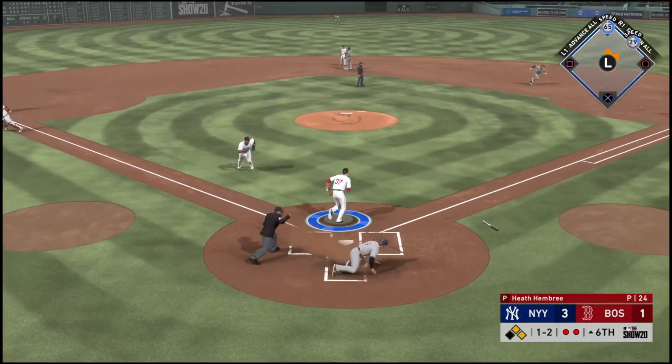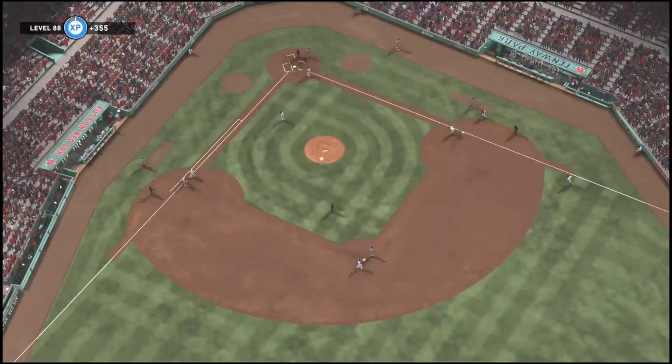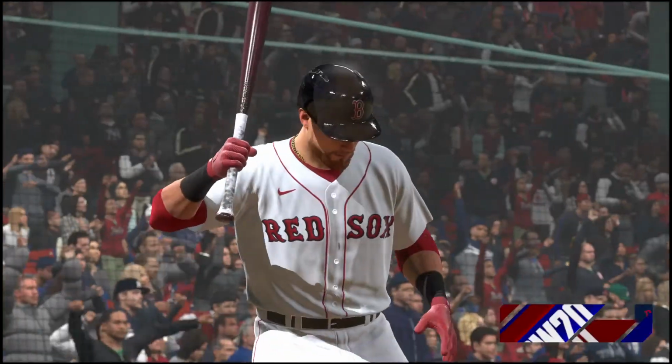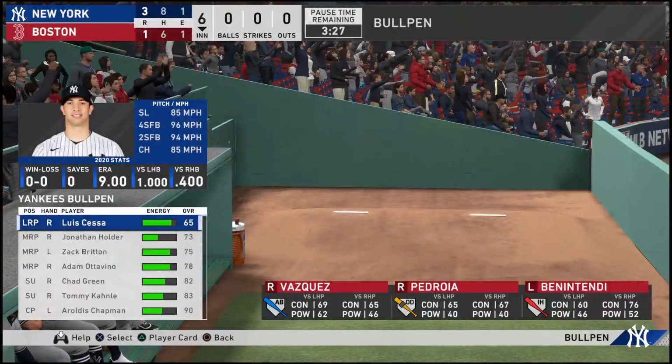The tag, and he's out at the plate. And he'll try to get back now, but it's not going to work. The throw hangs him out to dry, and that'll end the inning. Ready for another. Leading off for the Red Sox.